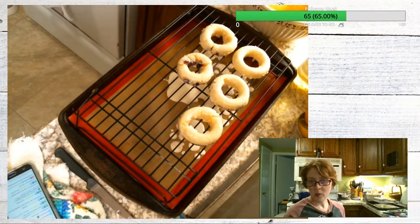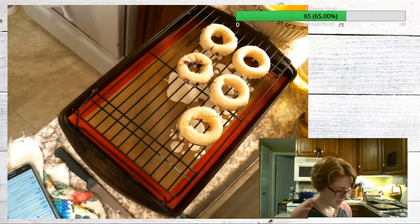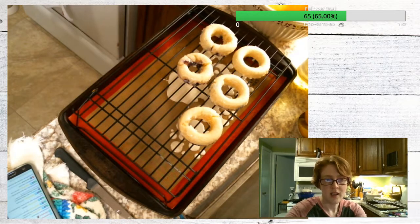Have you tried the purple vegan Doritos? I have not. What kind of flavor is that? Is it spicy? If it's really spicy, I probably won't try it.